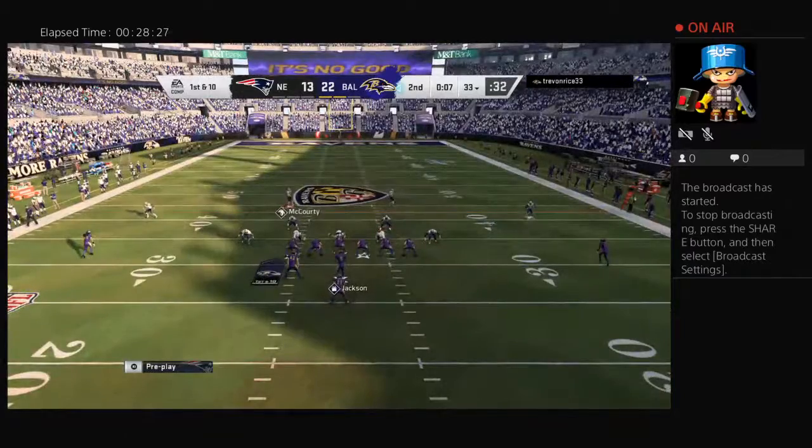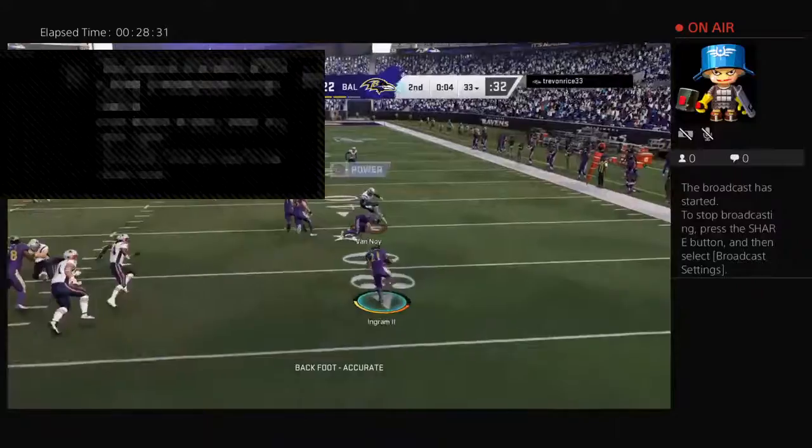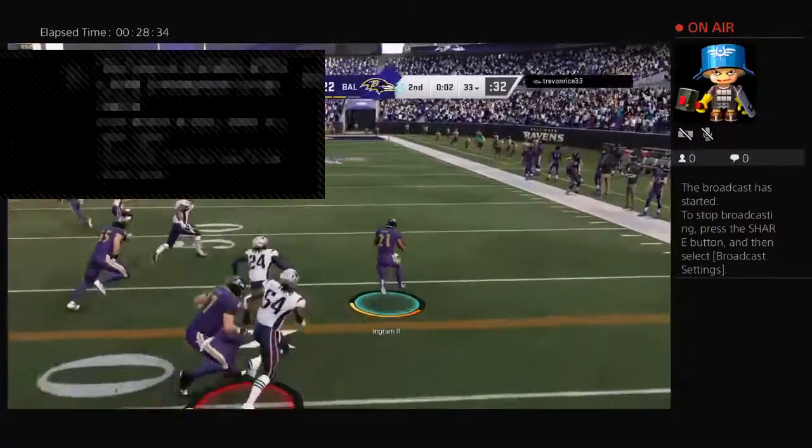Likely time for one final snap as they start out 1st and 10. To throw is Jackson. They go screen. This is Ingram.